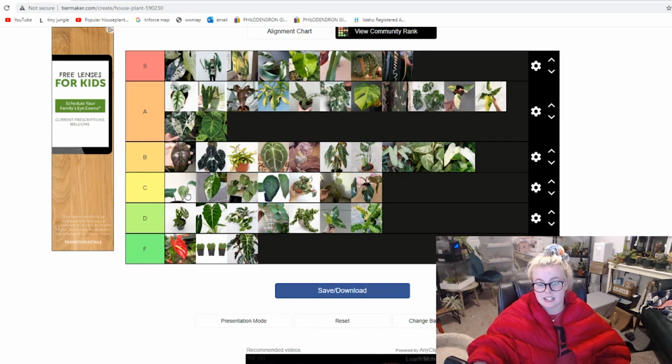Then in C tier, we have Philodendron Campos portoanum, Epipremnum ponatum albo variegata, Philodendron gloriosum, that was a cute little stutter, Anthurium forgetii dark form, Hoya carnosa compacta variegata, normal form, and then Philodendron Milanochryson and Philodendron pink princess.